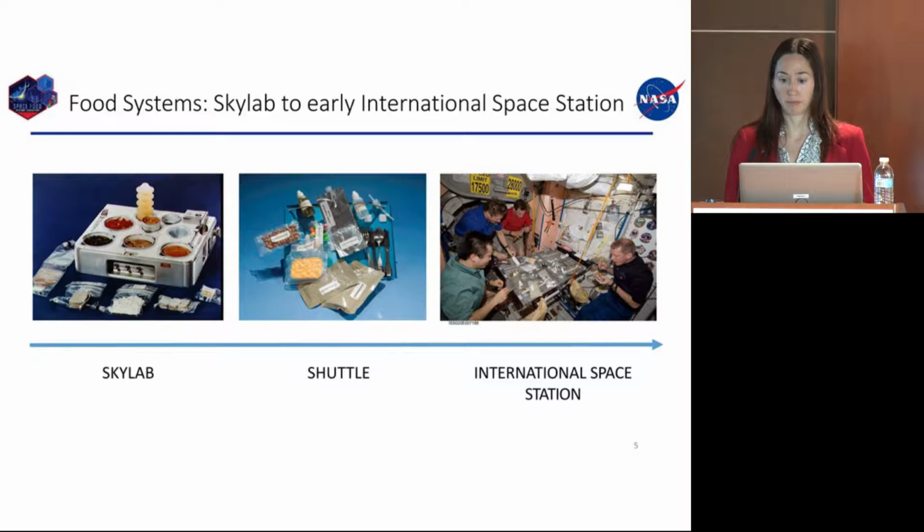They use conduction heating. And they found that when they were very busy on Skylab, they didn't always have time to heat the foods up and to eat together as a crew because of that. So that is a problem. We want our crew to be able to eat together. There are a lot of benefits when you're far away, on a space mission, to being able to have that time with your crew for crew cohesion and just better morale.